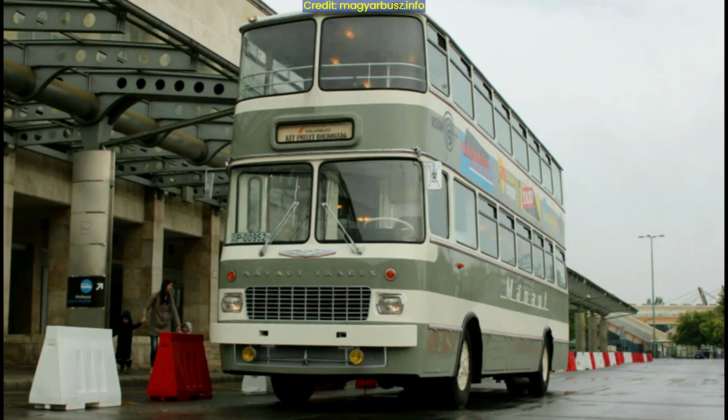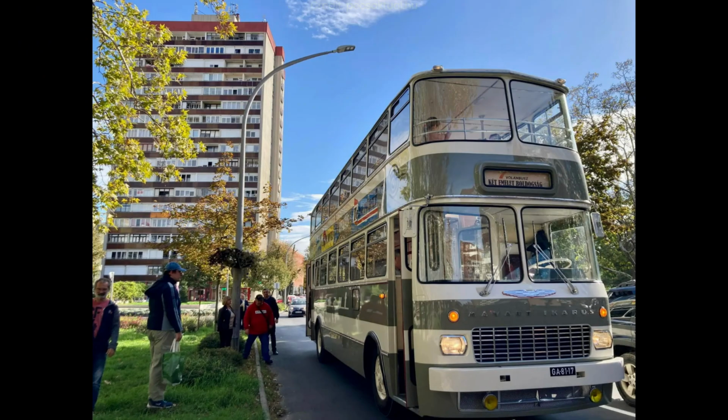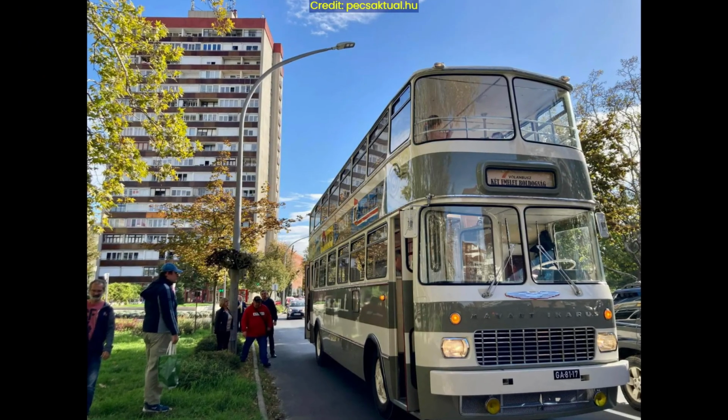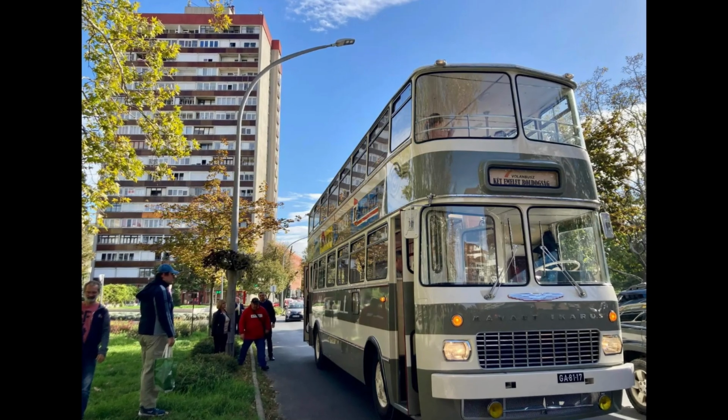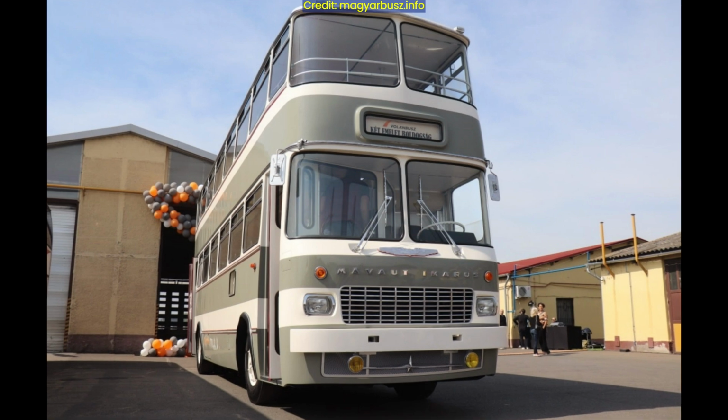The vehicle is a real curiosity because although it was planned to be mass-produced, that plan never came to fruition and was the only Ikarus double-decker ever produced. A white raven, indeed.